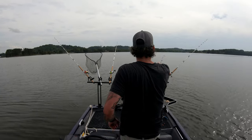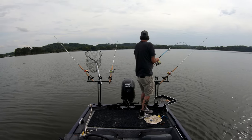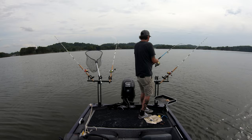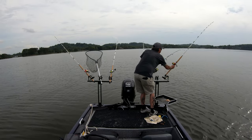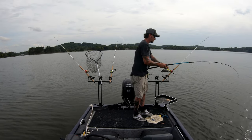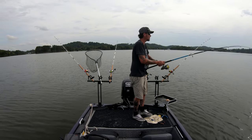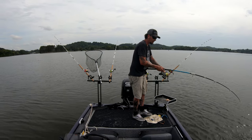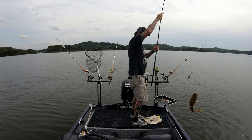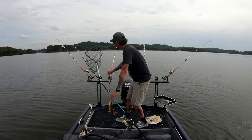Got a fish on. Piece of chicken. Oh my goodness, a little baby flathead. Awesome. A little baby flathead on a piece of chicken.